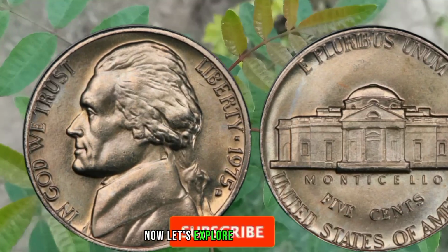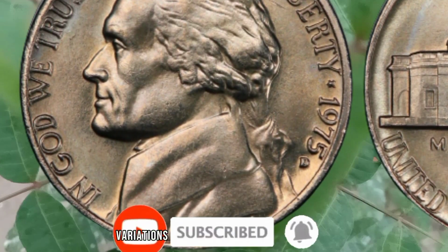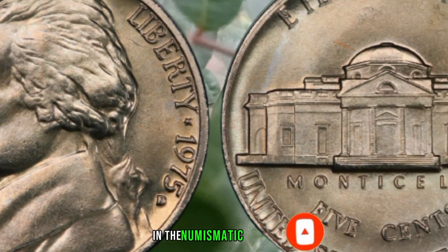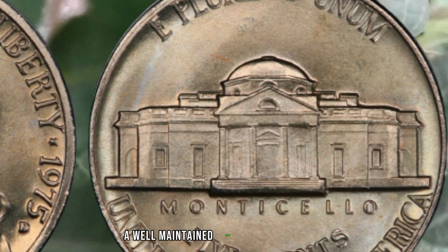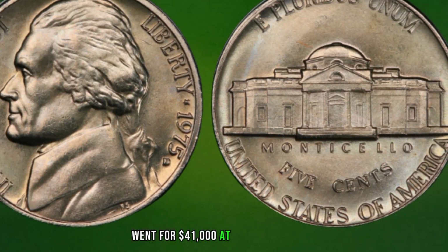Now let's explore the year 1975. This coin's unique design variations have made it a sought-after item in the numismatic community. A well-maintained 1975 Jefferson nickel went for $41,000 at Heritage Auction.